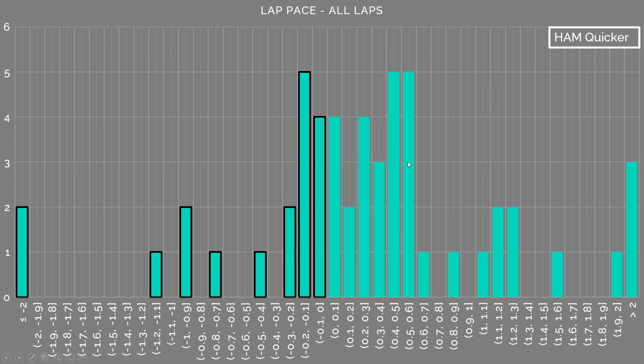So there you go, that's the summary for Mercedes for this weekend. Hamilton coming out on top, as we might expect, but I have to say, a decent showing from Bottas, especially bouncing back from last weekend.